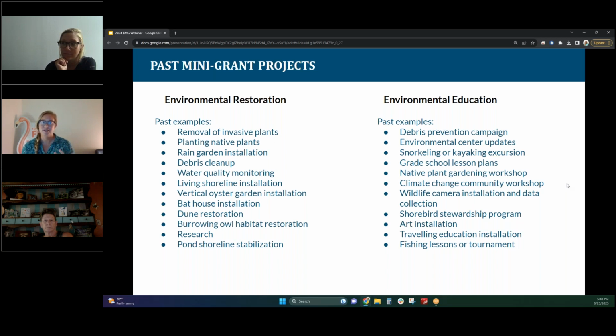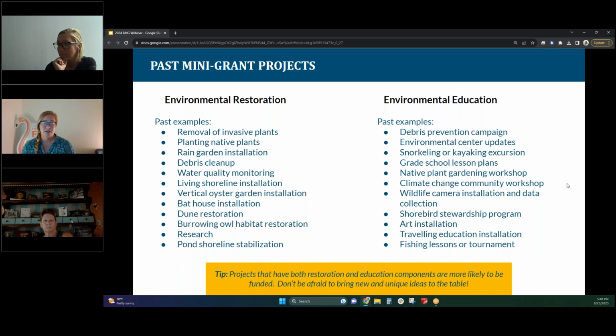Your tip here is combine both of these. Projects that combine restoration and education are more likely to be funded. And also don't take these examples as gospel. While these examples are tried and true, projects that did get funded, we would absolutely love to see new and unique ideas too.